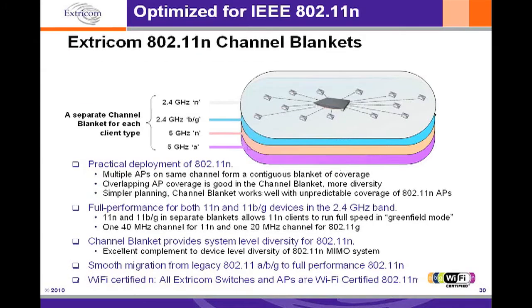Good. For 802.11n, I mentioned the fact that if you want to go full speed, then you need to do channel bonding and put two channels together. In the 2.4 gigahertz band, there will only be one 40 megahertz channel. And so, in fact, the channel blanket is probably the only way you can deploy, where you put all the APs on the same channel.